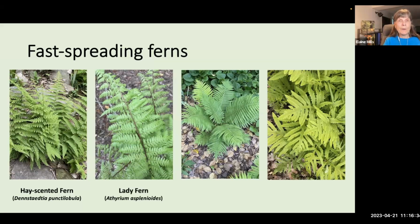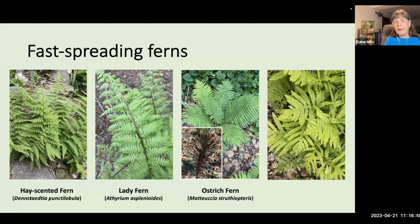Lady fern has very delicate fronds set against the red central stalk. Ostrich fern is by far the largest of the ferns, can reach about 6 feet in height and as much as 8 feet across. And it's interesting in that even though these sterile fronds, the green fronds, will fade, it will continue to have the interest through the winter with these fertile fronds that will then release the spores in the spring.